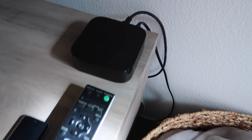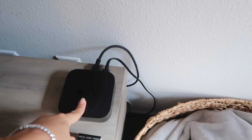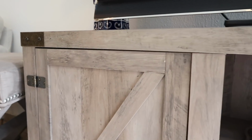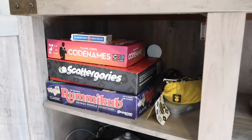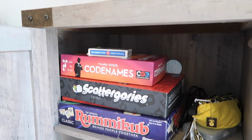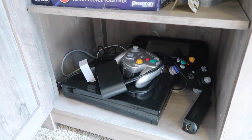By the way, this is our Apple TV, which I literally can't live without. Me and Ryan don't have cable because we don't really watch TV that much, but when we do, it's pretty much Netflix, so this thing is a lifesaver for sure. Here in the TV console, we have games. We have Rummikub, which is my favorite, Categories, Codenames is so fun, a pack of cards, Bananagrams, and then Ryan's stuff down there.